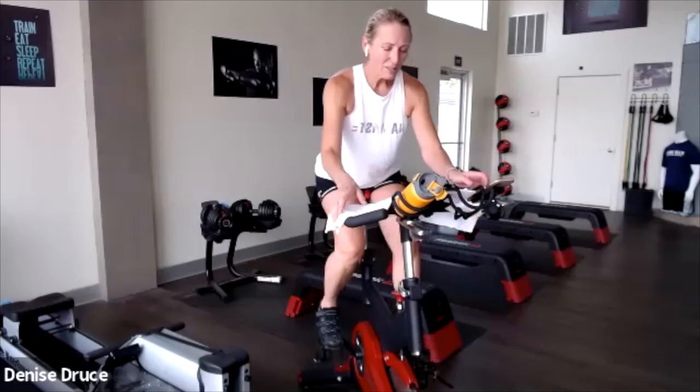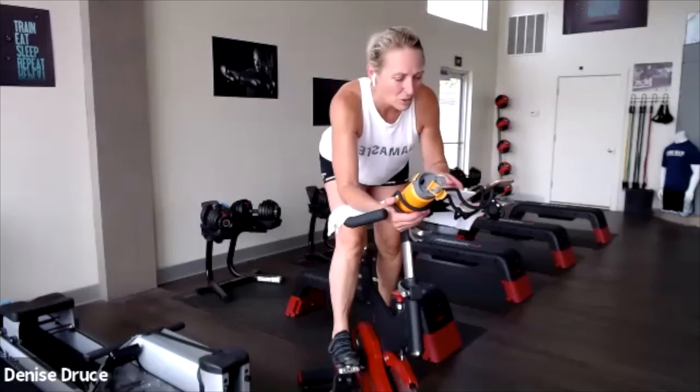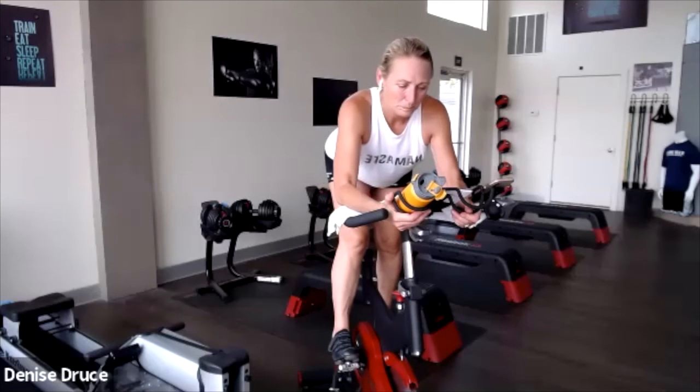Hips back on the saddle, let's switch. Start with calves and then shift your hips back, drop to your elbows. You'll find hamstring and calves here.